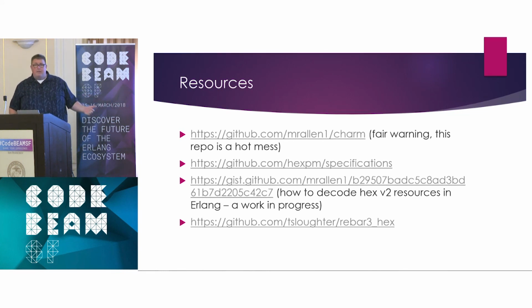The third thing is this gist that I wrote. This describes how to decode the hex v2 resources. This took me a really long time to figure out, actually. Even though the resources are fully documented, it's sort of left as an exercise to the reader to figure out how to implement the decoding. So this is one way that you can do that. I presume there are others, and actually this gist is not that great of Erlang. It's just some stuff that I threw together that works. I mean, a production version of this is going to be better, for sure.